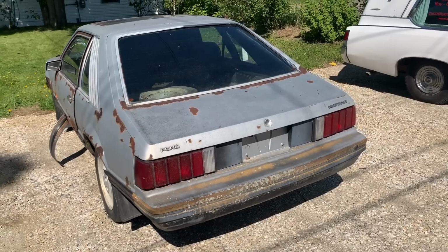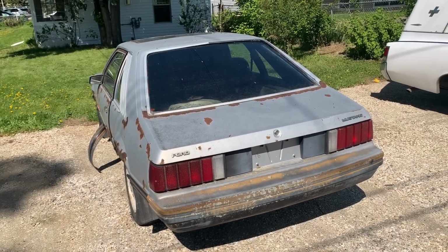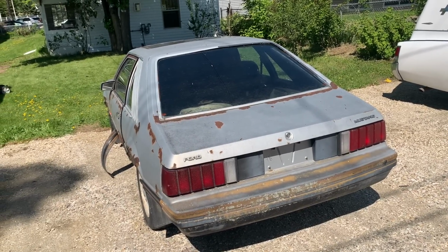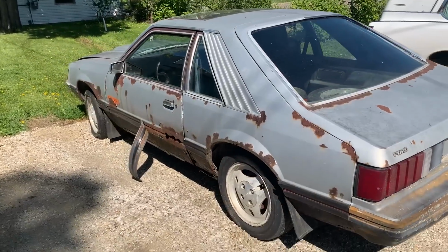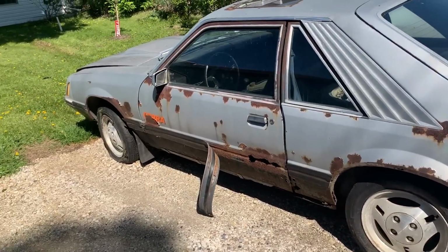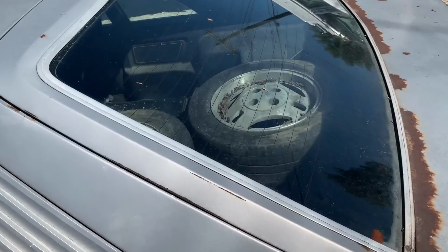That said, let's have a look and just see what I bought here, get an idea of the overall condition. On the plus side, it's got all its glass. The suspension is sitting more or less right. It rolled. Not only does it have all its rims, it's got extra rims in the back.